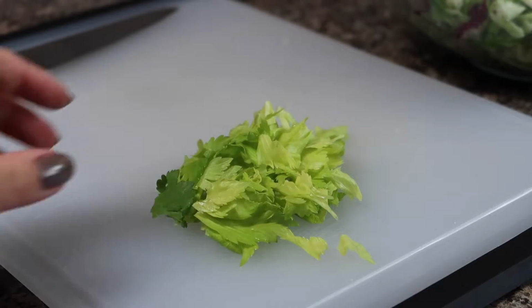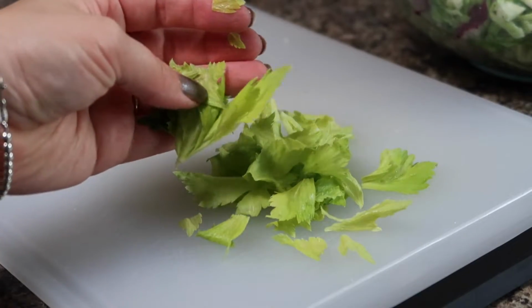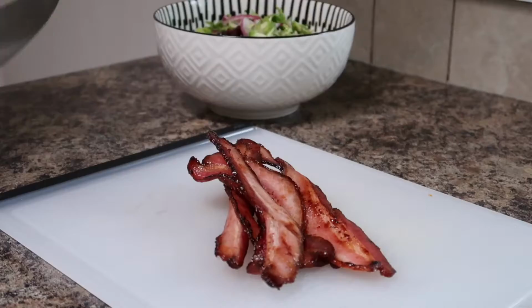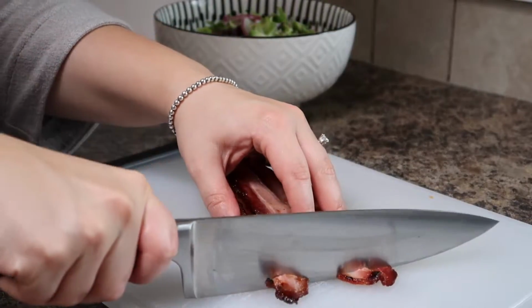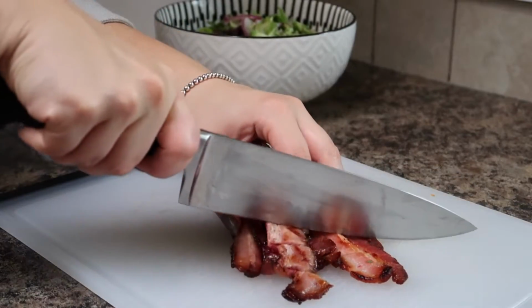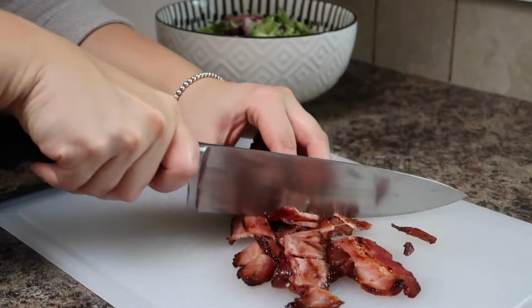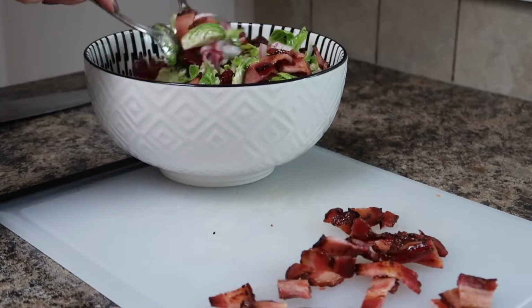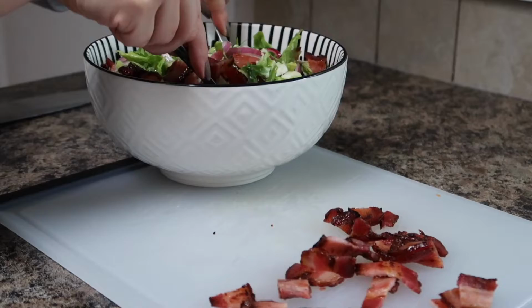While the bacon is cooling, I'm going to wash up some celery leaves and add it into the salad. This is a bit of a peculiar ingredient, but it really adds a lot of freshness to the salad. Then once the bacon is cooled, I'm just going to chop it up into pieces and then add it into the salad. Once you add your bacon, give the salad a toss, and then you're ready to serve.